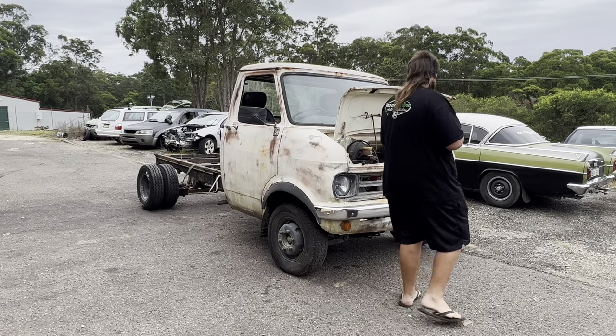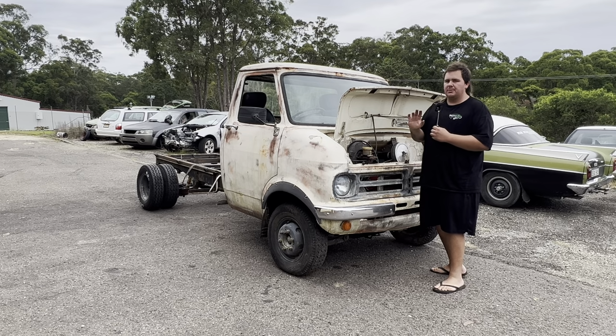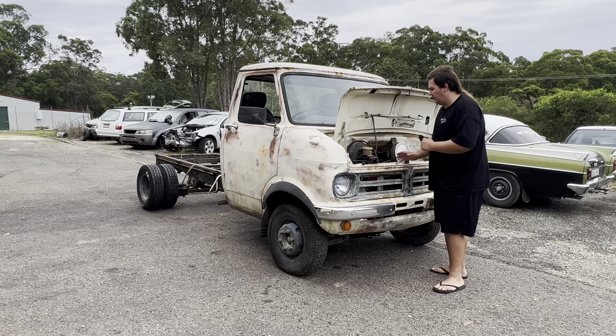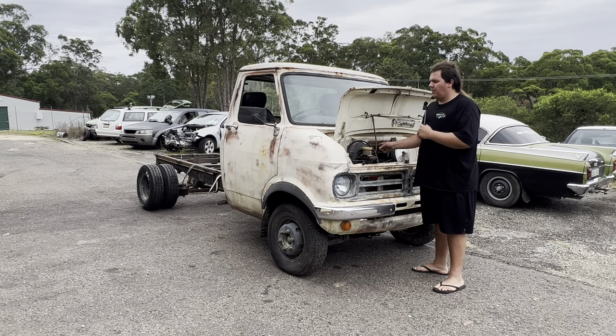Engine-wise, plan is... Now, I shouldn't put my plans on the internet because I never cooked the plan, ever. Nothing in my life has ever gone to plan, except everything works out anyway. The motor, 186, good motor. It's a 5-speed gearbox of some sort. I don't know, it's a Bedford gearbox, whatever.